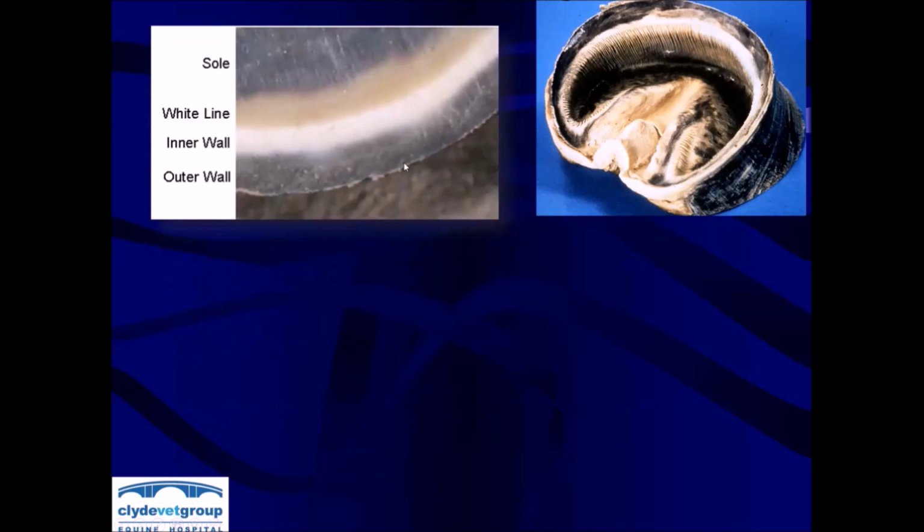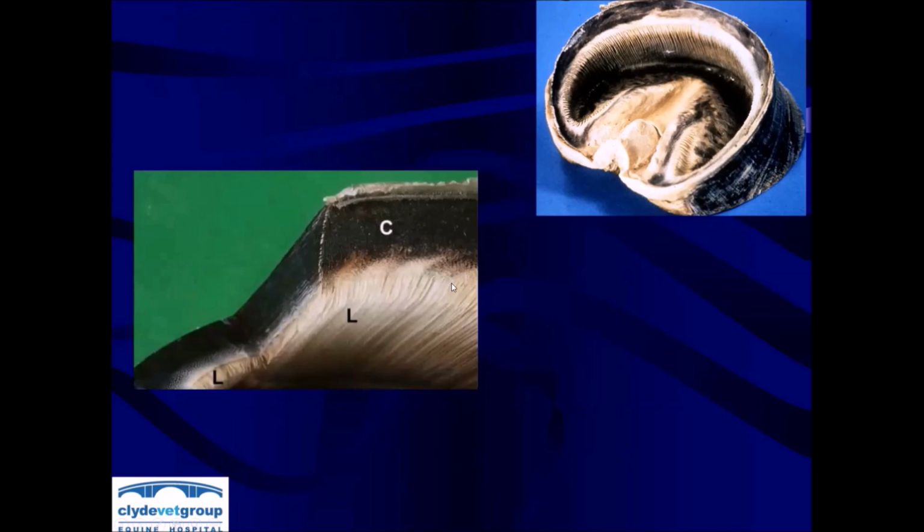If we take a closer look at the actual hoof as it reaches the solar surface, we'll see that there's the large outer stratum medium, or the bulk of the hoof, and it has two areas: the inner wall and the outer wall, and then the junction between the sole and the wall, which is down in here. You see just there, which is the so-called white line. Taking a closer look here in a higher detailed photo, we can see the laminar leaves and the wall.